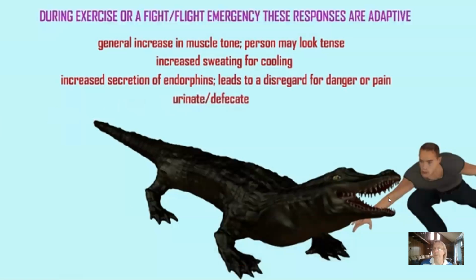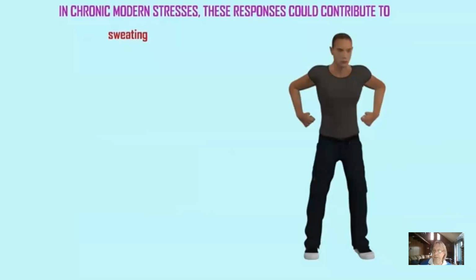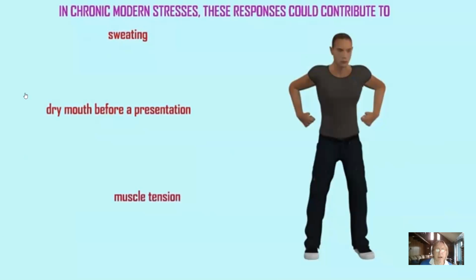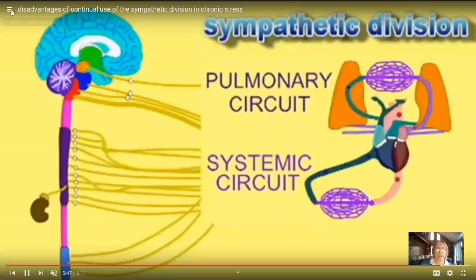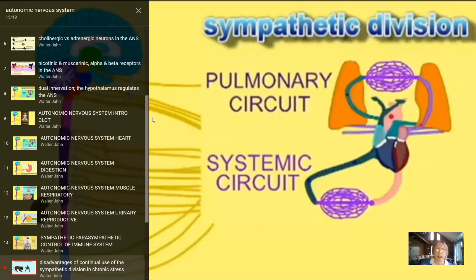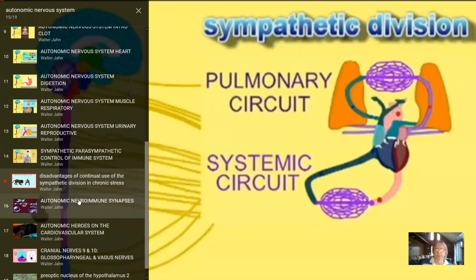One final thing here is, let's say you were going to give a speech. We know that under stress, we direct blood flow away from the salivary glands. We make less saliva, and so a lot of people, if they're nervous about a speech, this gives them a dry mouth and makes it more difficult to give that speech.